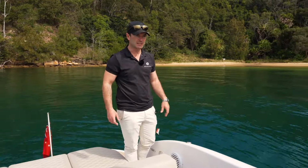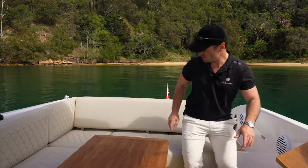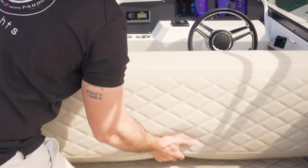But just to show you, very simple rollback to turn this into a headrest and lounging for 3 at the back here. Turn it back the other way. Seating for 1, 2, 3 in the corner, 4, 5. And the driver's seat backrest goes forward, allowing seating for 2 more people.